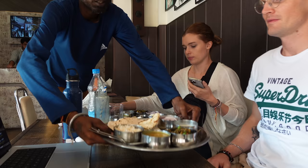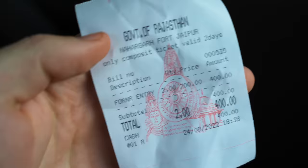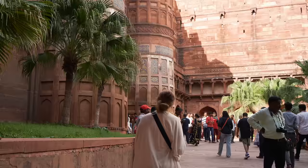2,500 for two people in India is pretty darn good. Looking at our personal expenses, we spent approximately $80 per day for two people. That includes accommodation, food, transport, entry into all of our sites that we wanted to visit. Absolutely everything, not a bad deal. But let's break down some of the prices.